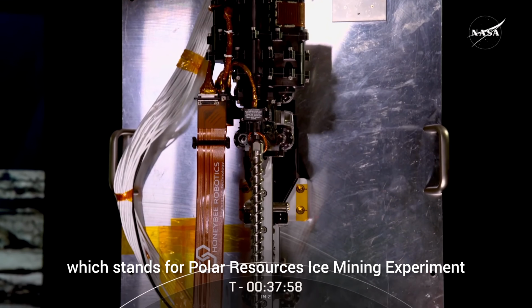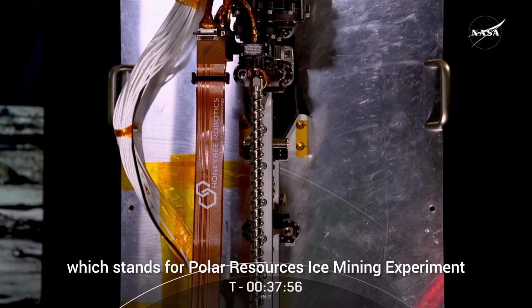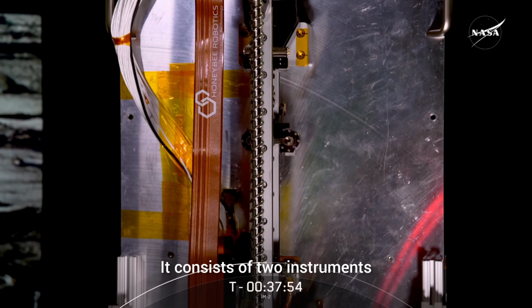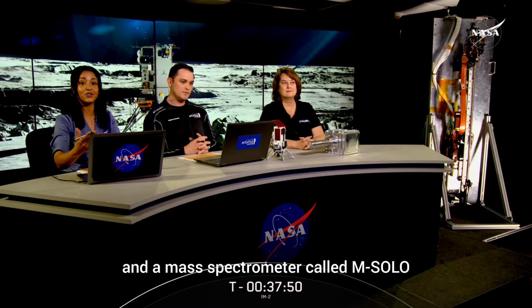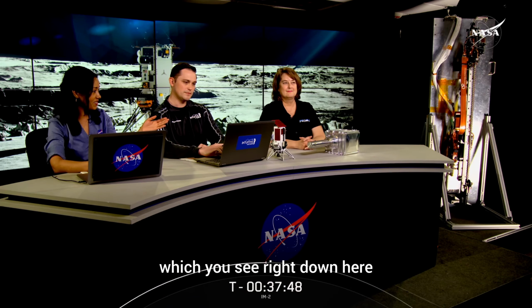One suite, which stands for Polar Resources Ice Mining Experiment. It consists of two instruments, the Trident drill, which you see right here, and a mass spectrometer called MSOLO, which you see right down here.